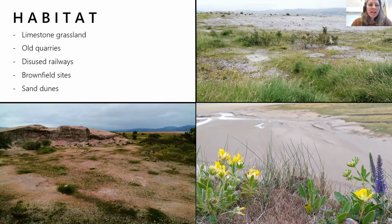So you tend to find kidney vetch on these bare areas of limestone grassland, in old abandoned quarries, brownfield sites, slag heaps, like I'll talk about later, and even sand dunes. And you will not find the small blue butterfly where there isn't any kidney vetch. So it's not that the small blue like this habitat, it's that they're dependent on the plant that can survive in these harsh habitats.